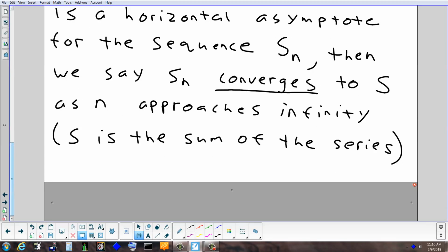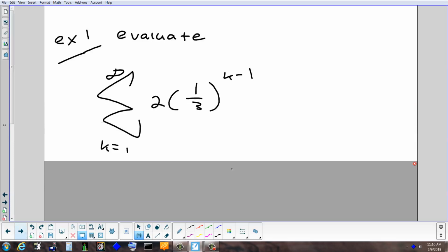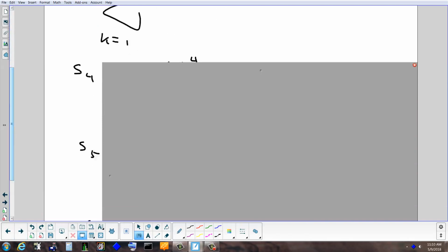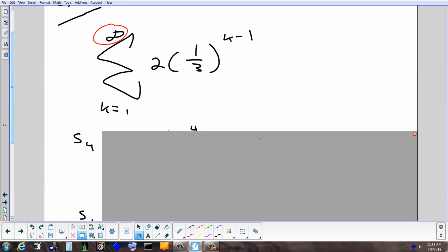All right, so what we're going to do is look at a sequence, and see what happens if we add up the first 3 terms by hand. And then we'll look at what happens if we add up the first 4, the first 5, the first 10, the first 20, and see if we notice a pattern. And I think you will. So I want to add up every term in that sequence from 1 to infinity. And here's the sequence that's going to generate the terms I'm adding up: 2 times 1/3 to the k minus 1. Now, obviously you can't go to infinity. But what you can do is look at some of the partial sums on the way there. Let's look at what happens if we add up the first 4 terms, then the first 5, and then the first 6. I think you'll start to notice a pattern pretty quick.